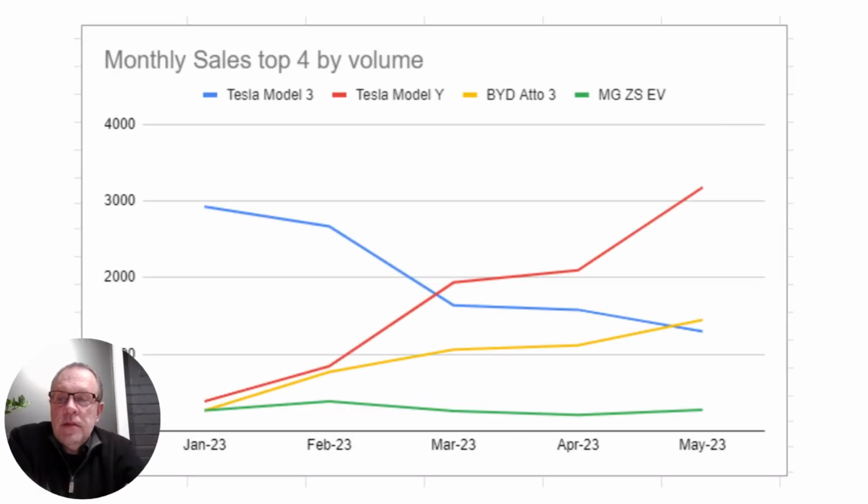Okay, the top four by year-to-date volume, showing each month's sales in units. Big changes over these 5 months. Model Y and the Atto 3 have grown quite noticeably, the red and the yellow lines there. And the Model 3 seems to be on the decline relative to the other two. The MG, pretty constant. It's a big enough number each month to get it into the top four, but it's not increasing dramatically. There's a new MG on the way. Maybe that'll make a bit of a difference. So interesting.